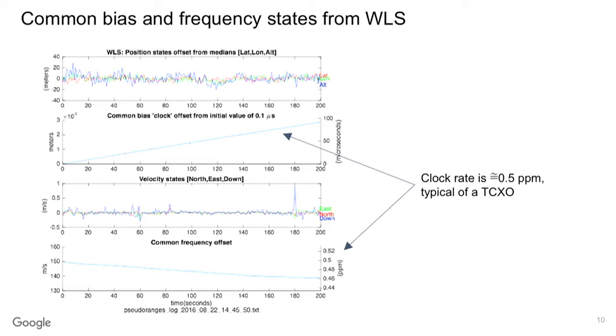You can get the same information from Doppler, and so you can see how the clock is behaving. That's typical of a TCXO. So using the data that comes from the phone itself, you can see how the clock is behaving in the phone. And not only can you see that, but it's the very best way of doing it.